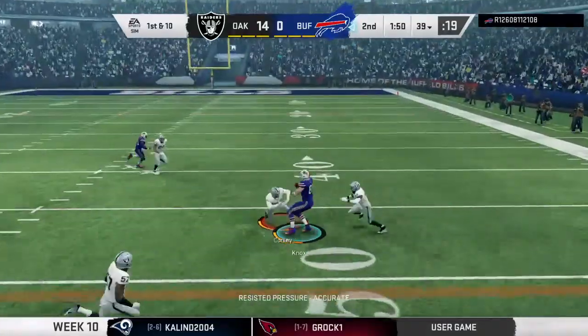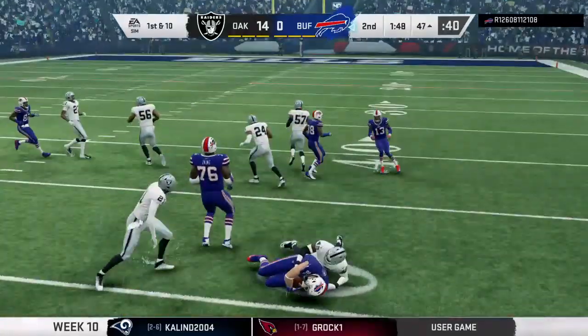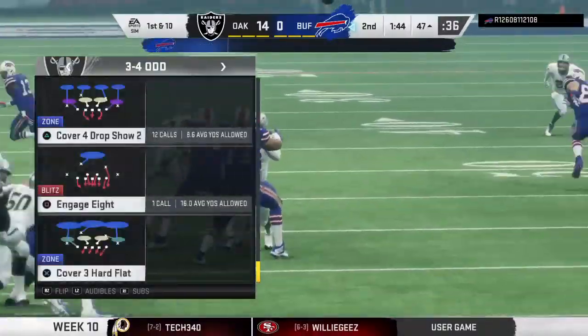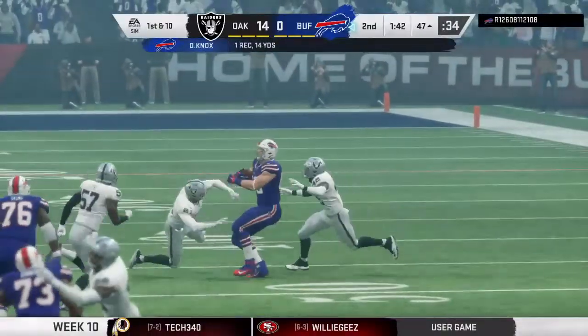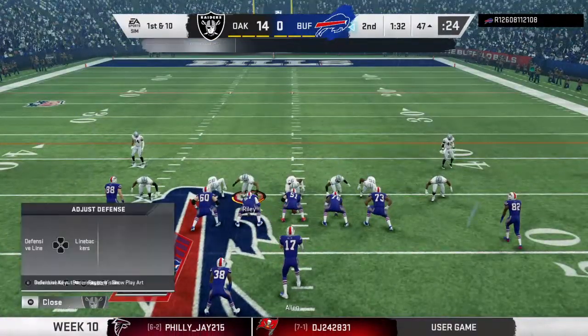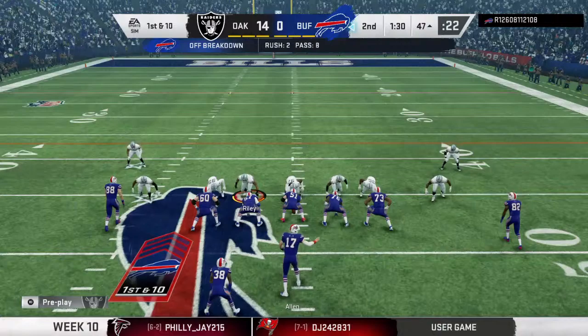To the air, Allen. That's caught by his tight end, Dawson Knox. And he'll be taken down, but not before he works it past the 50. 14 yards, and the Bills will get a new set of downs. This offense finding its legs now. Here's another 1st and 10.